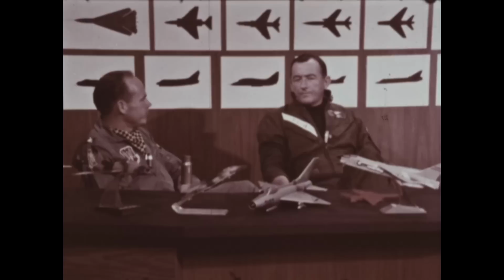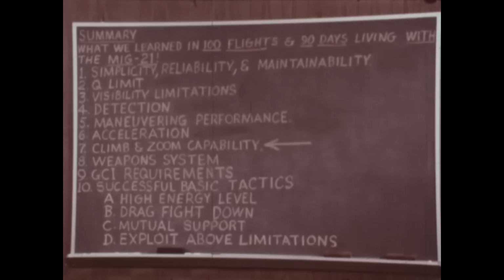Offensively, the MiG pilot can pretty much plan his throttle movement. Defensively, however, if he's at cruise power, it takes several seconds to get military power and several more seconds to get afterburner. Climb and zoom capability.